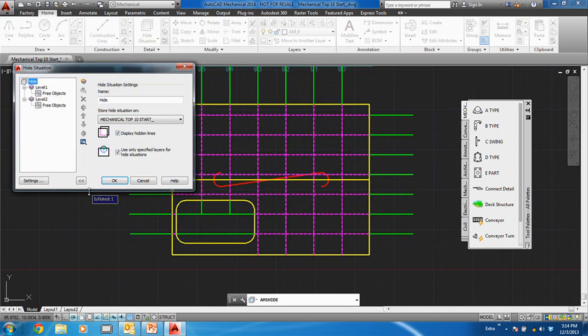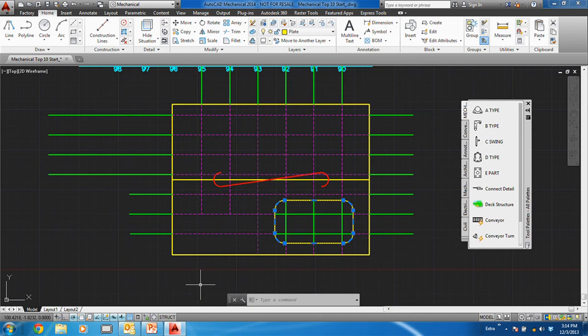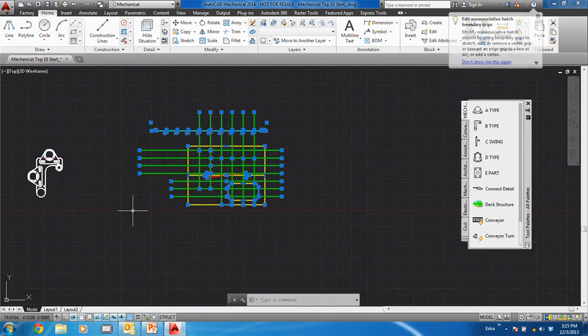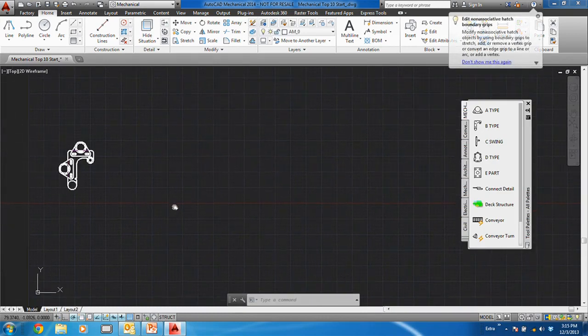So I'm finished, and I can easily generate all my hidden lines really with one single command. And it's important to remember that it's an associative command. If I move the hole, the hidden line situation is going to know to update automatically. The amount of time it takes to edit mechanical data is much less than the amount of time it takes to edit conventional AutoCAD data. So really, again, there's no question for me when I start AutoCAD which version I want to start with.